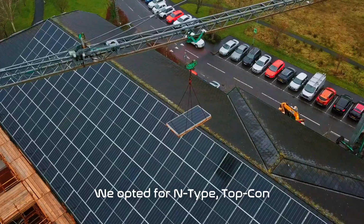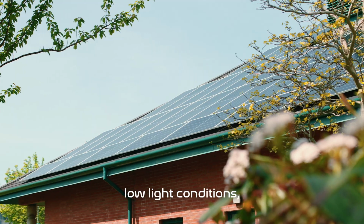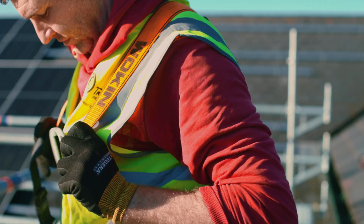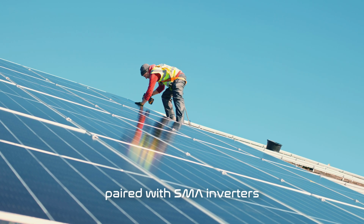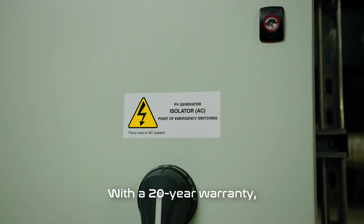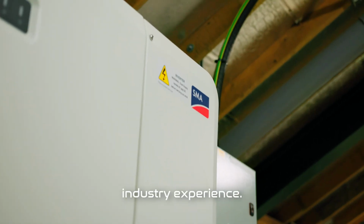We opted for N-type, TopCon and monocrystalline panels, which are known for their superior performance even in low light conditions, ensuring maximum efficiency. A total of 2,300 solar panels, paired with SMA inverters, were strategically placed to minimise shading losses, thanks to SMA's Shade Fix technology. With a 20-year warranty, these inverters boast German build quality and decades of industry experience.